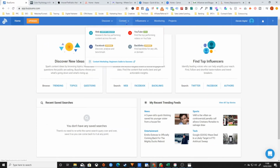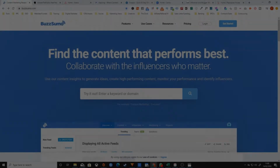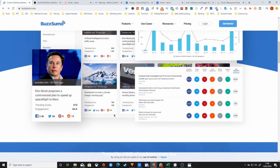Buzzsumo does also have a number of paid plans that give you additional features to get things like alerts when new trends are happening. But on the free plan, it can be a great way just to do that initial research and to find a topic or an idea of what to create content around.